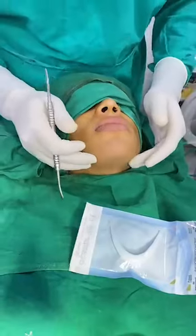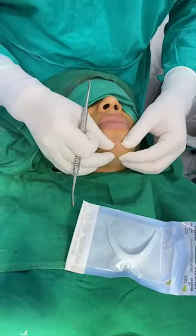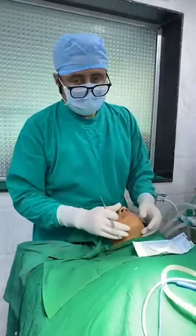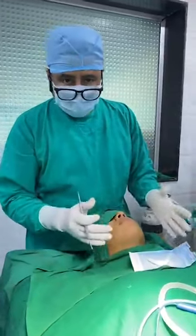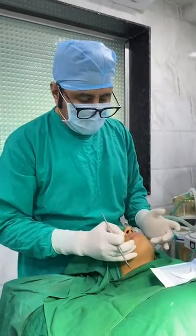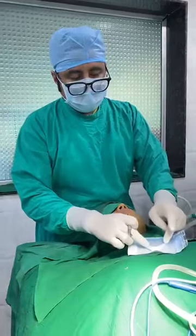Does this cause bone resorption? No, absolutely not. It doesn't cause bone resorption at all. Do we have any long-term problem with that? Absolutely not. I have done hundreds of these silicone implants and they're totally safe. Does the patient have any problems later on? Absolutely not, because it is least invasive. We are not handling the bone. The only thing is basically we need to shape it up.